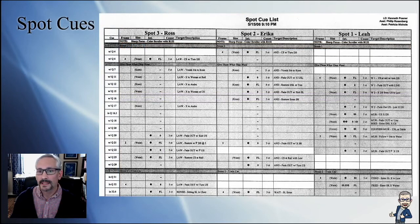Spot cues look a little bit different. This is a spot cue list that lists the three different follow spots in a particular show. This is, I think, Dirty Rotten Scoundrels, which was on Broadway. And you see cues over there with Q4, Q6, Q7, Q11. It lists the frame, the size, how big the spot should be. You see waist high, knee high is listed in there. The color scroll, which color do you want it to scroll on? We likely would use an LED fixture today to change the color. The target is who do we want to hit with that follow spot? And Ross and Erica and Leah, or Lee, it looks like, are the three follow spot operators for this show.